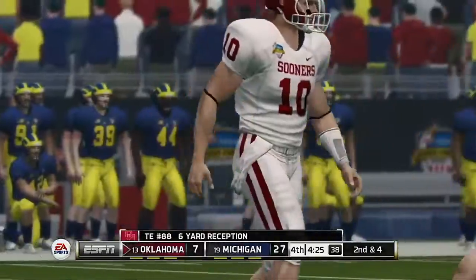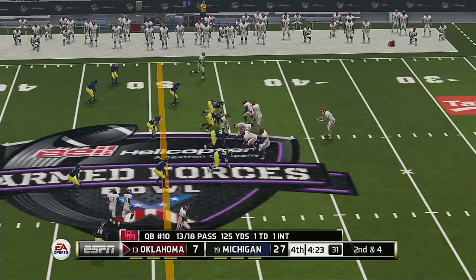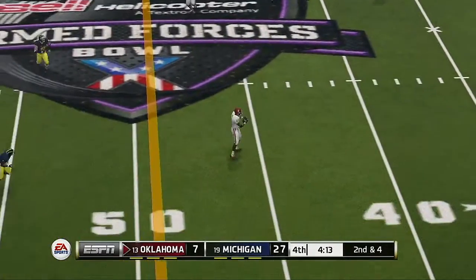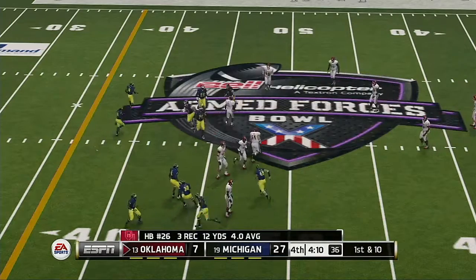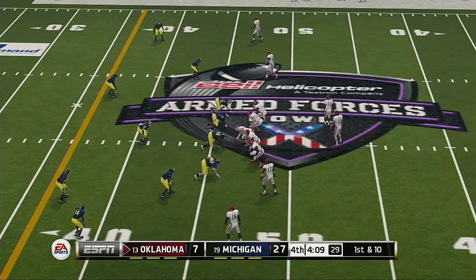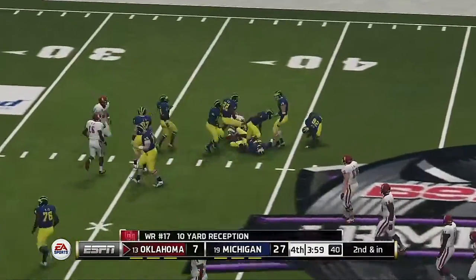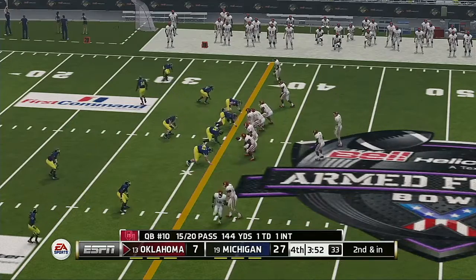Catches it, and he's looking for more. He's out of bounds. Right around the 44-yard line. Complete. He's got room. And they make the stop around the 47-yard line. Taken down at about the 37-yard line. That'll make it second and inches.